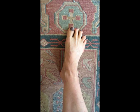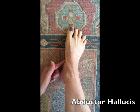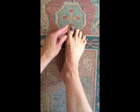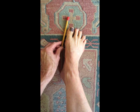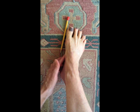The second part is to use a second muscle. It runs along the inner arch here. It's called abductor hallucis. And its job is to move the big toe away from the other toes, like this. So you could put something there for your toe to try to reach, and see if you can feel the muscle here in the arch, and see if you can feel it activate as you try to move your toe towards the pencil.